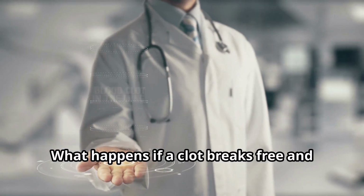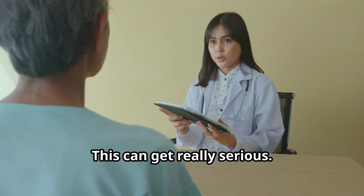Remember the three musketeers: stasis, damage, and hypercoagulability. What happens if a clot breaks free and travels through the bloodstream? This can get really serious.